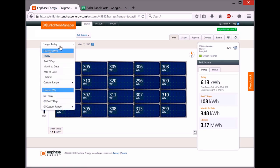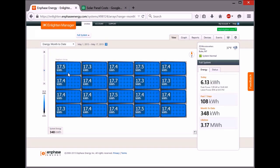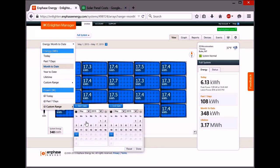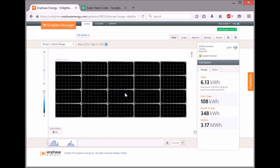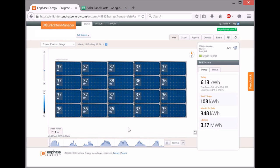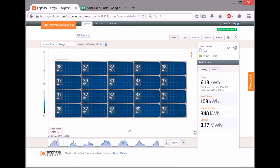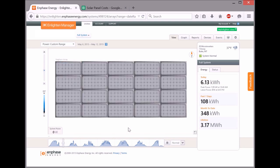If I change this to a different range of days, I can say month to date, this panel has produced 17.5 kilowatt hours. You can also see what happens on a day-to-day basis based on the power, so instantaneous power production. So let's just use May the 6th as the example here, and we'll watch what happens throughout the day. You can see in the morning it ramps up slowly, and pretty soon they hit their maximum production right around 225 watts per panel, and then throughout the day they fluctuate up and down based on what's happening with the weather, and then they shut off in the night.